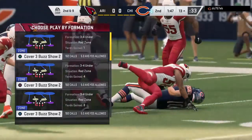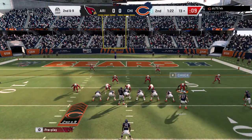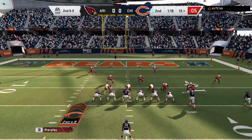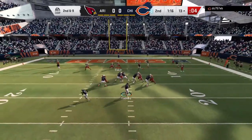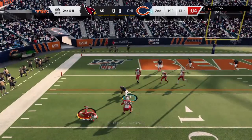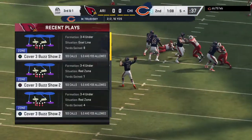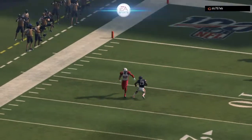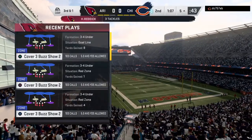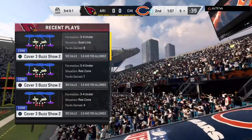It's 2nd down. Looking to throw again on 2nd down. Trubisky. And he completes it to Cohen. And he'll be brought down this time at the 5-yard line. It'll be a gain of 8 yards, and that is going to set up a 3rd and 1. The Cardinals going to use the first of their timeouts.